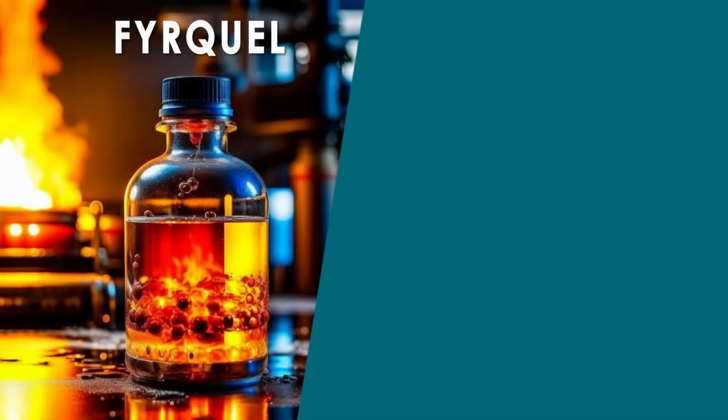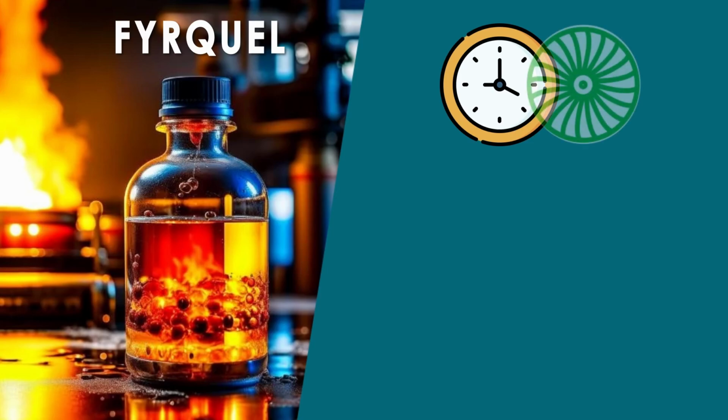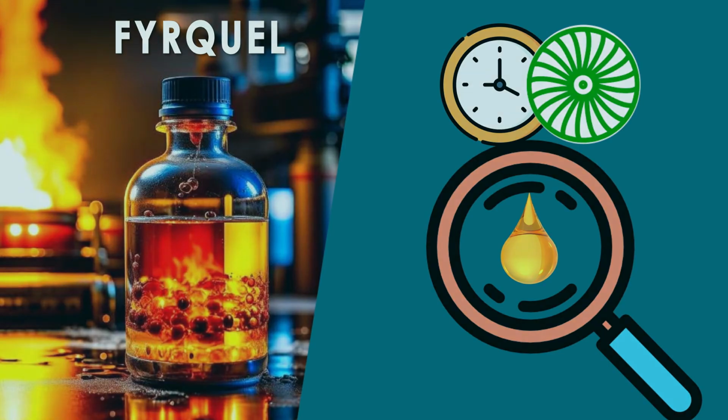The manufacturers of Fyrquel fire-resistant hydraulic fluid normally claim a long service life for their products, which can be commensurate with the service life of a steam turbine. However, this requires proper servicing. If such fluids are not serviced as required, it may lead to corrosion, valve jamming, and malfunctioning of the entire turbine.